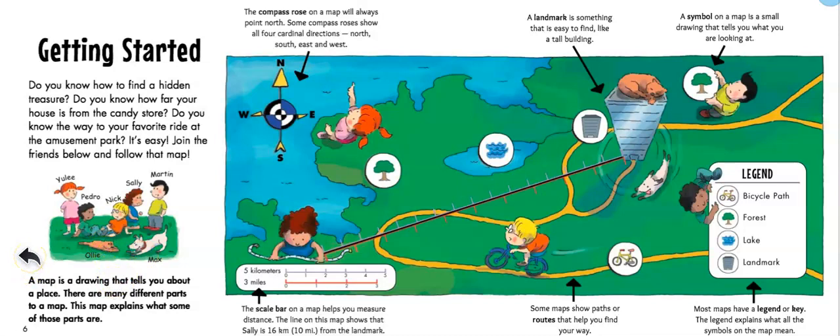A map is a drawing that tells you about a place. There are many different parts to a map. This map explains what some of those parts are. The compass rose on a map will always point north. Some compass roses show all 4 cardinal directions: north, south, east, and west. And on this compass rose, north is represented with the letter N. So up this way is north, the E is for east, the S is for south, and the W is for west. I love that they have this compass rose here because we will be learning a lot more about compass roses this week in social studies.